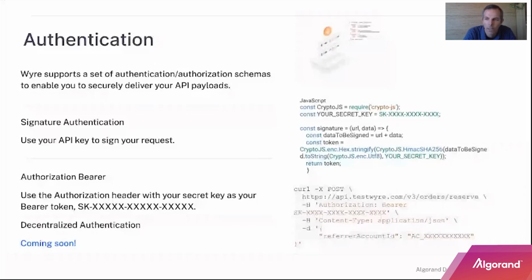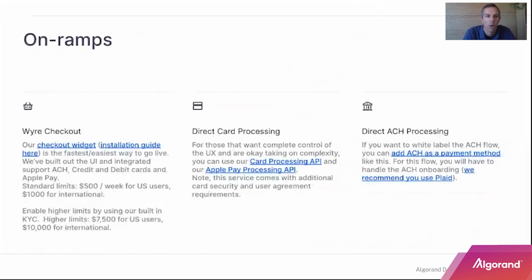We allow a signature authentication, so signing the request. We allow a simpler bearer token model using the secret key. And more importantly, what I think the crowd might be interested in is decentralized authentication. So this is something that you would actually see in our documentation, but we're rolling out a new version of the decentralized auth with our latest services and endpoints coming soon. So for those of you that want to implement decentralized authentication for your app, we will very soon be able to support that.